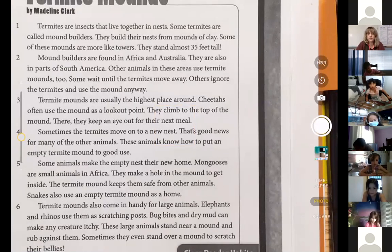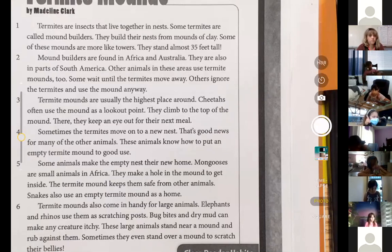Some animals make the empty nest their new home. Mongooses are small animals in Africa. They make a hole in a mound to get inside. The termite mounds keep them safe from animals. Snakes also use termite mounds as a home.